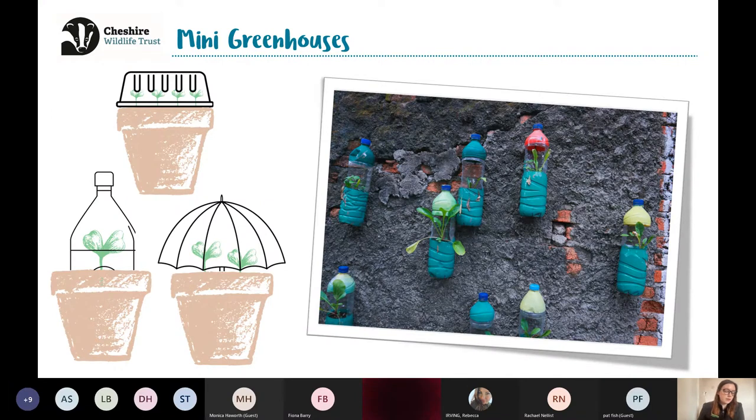Now, if you want to grow things that require a more moist, humid environment, such as tomatoes, chilies, and peppers, have a look in your plastic recycling before heading out to buy any specialist equipment. You can create the warm, humid environment of a greenhouse just by placing a plastic container or the top of a pop bottle or even an old plastic umbrella over your plants.